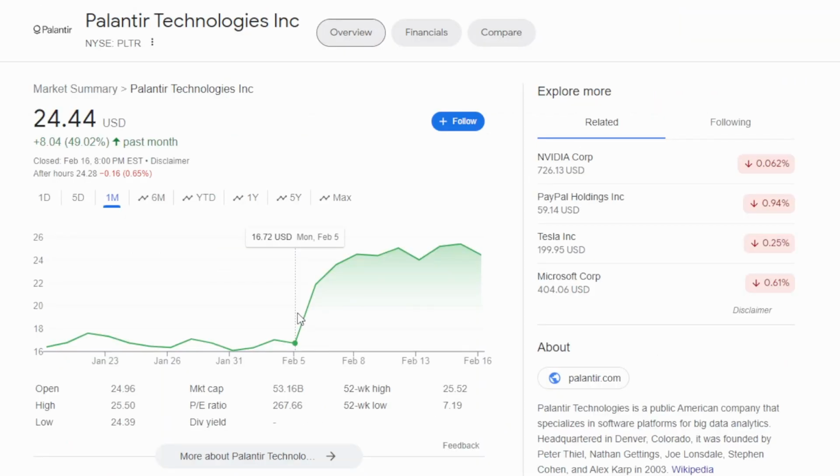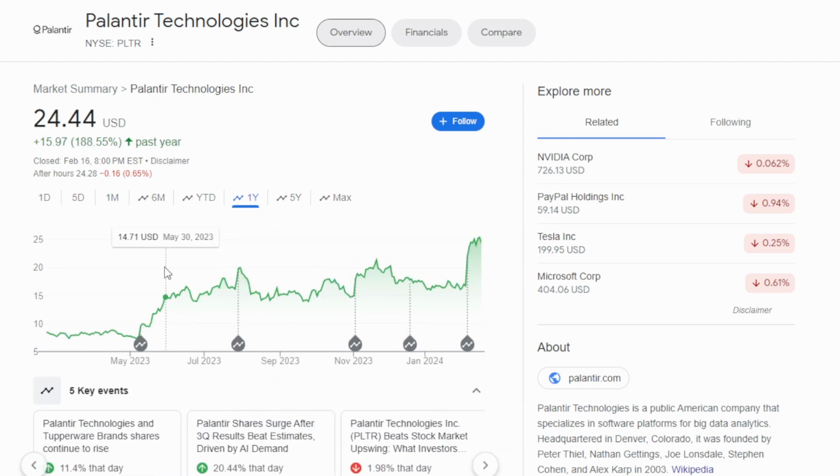Palantir announced their earnings on February 5th, and prior to the announcement, the stock was trading anywhere from $16 to $17. However, after the earnings were announced, the stock ran up over 50% to a stock price of over $25. And this just adds to the incredible story of what Palantir has experienced over the course of the last year. We can see that a year ago at this time, the stock was trading under $10. However, over the course of the last 12 months, it is up almost 200%.